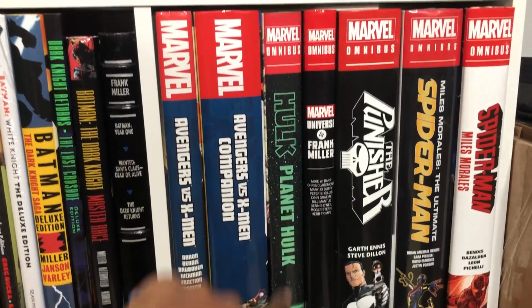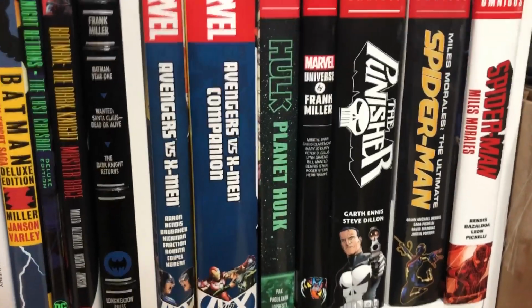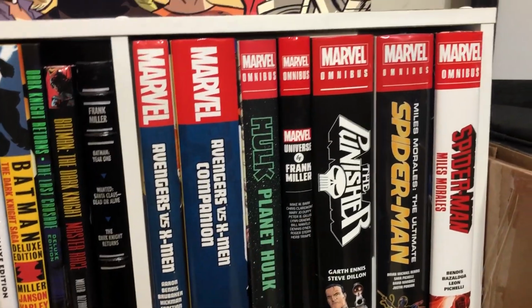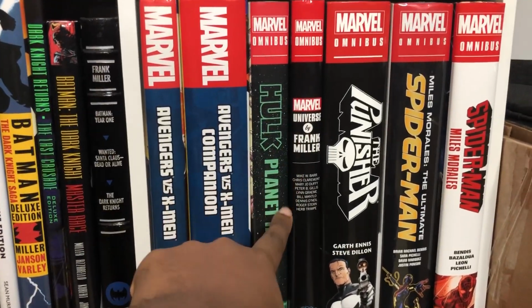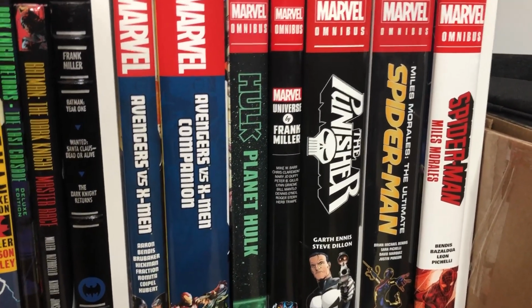The Planet Hulk Omnibus was a gift from the homie Brandon Freeze in the Ultimate Comics live show group. So thanks, man. I still haven't read it. I cracked open the spine and I watched the animated adaptation of it, but I haven't read it yet. Then we got the Marvel Universe by Frank Miller, which honestly, I could probably get rid of.